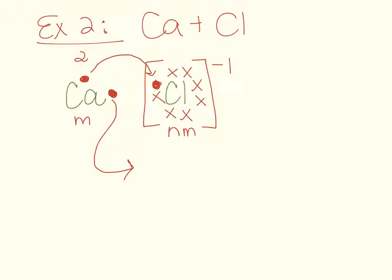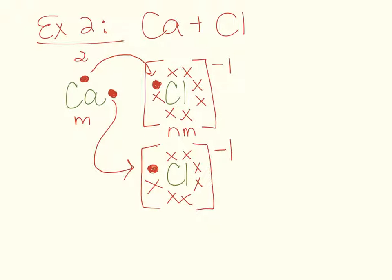So we have to draw another chlorine that's going to take that extra electron, and we're going to put it right here. So again, since he took it, we're going to give him a bracket and a -1. Well, now, is calcium stable? Lost 1, lost 2, so that means now he looks like argon. He has a stable noble gas configuration, and he has a +2 charge.